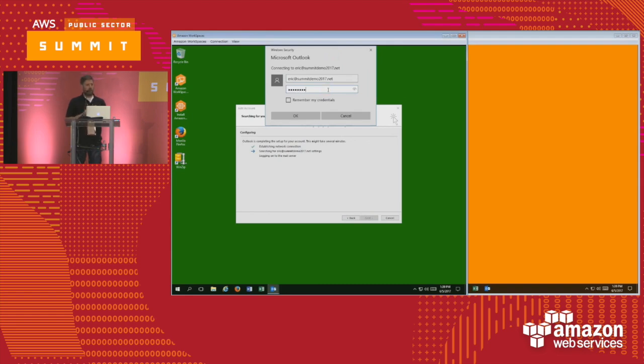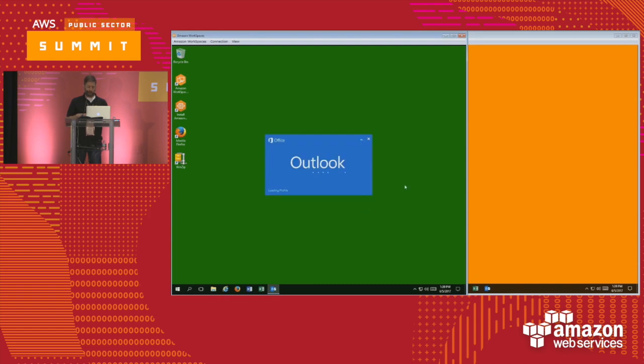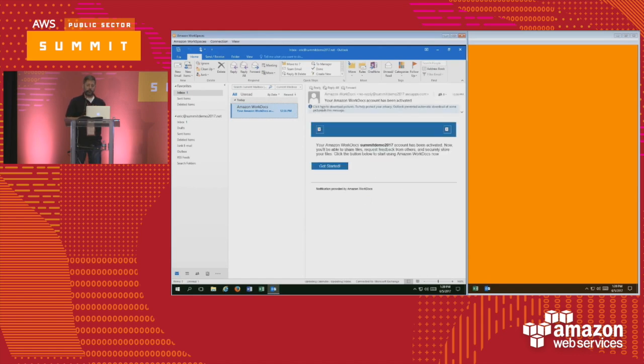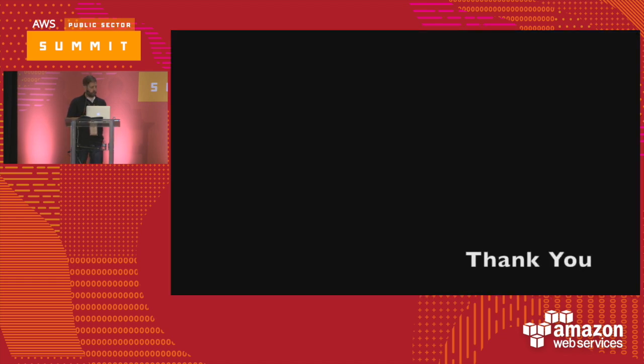So what email server do I use? What port should I use? What domain? None of that has to be inputted by the user. They just log in, open Outlook, and it's auto-configured for them. Once they log in, it'll take their credentials, open up, and you'll see that the initial email will be in Eric's inbox. That email actually came from WorkDocs when he was defined as the administrator for that account. But now he's able to access and log into his email from the thick client.